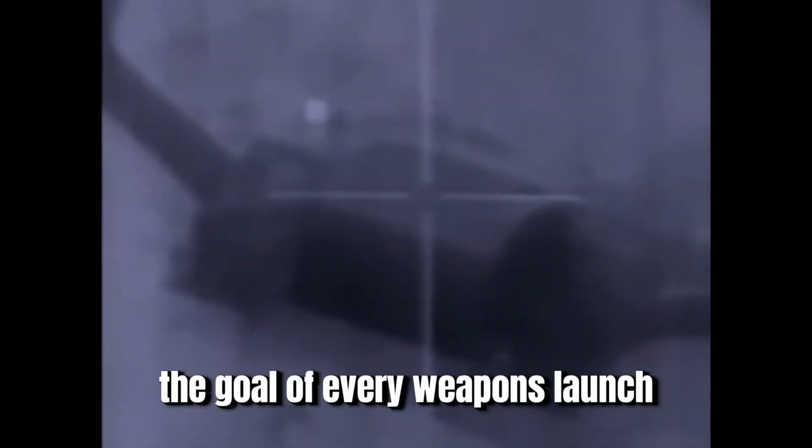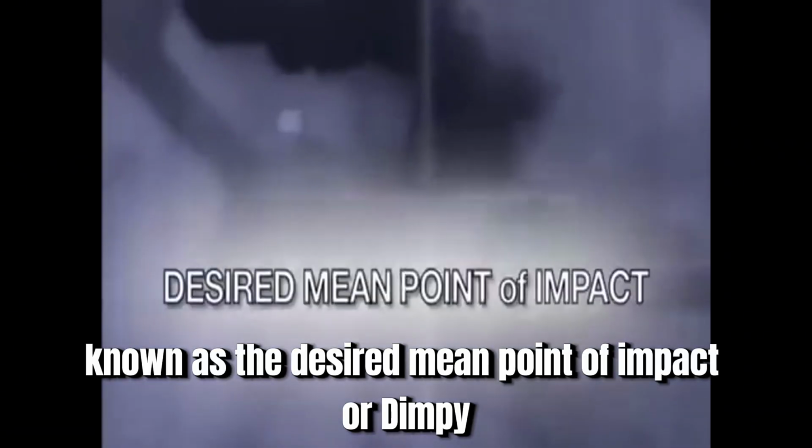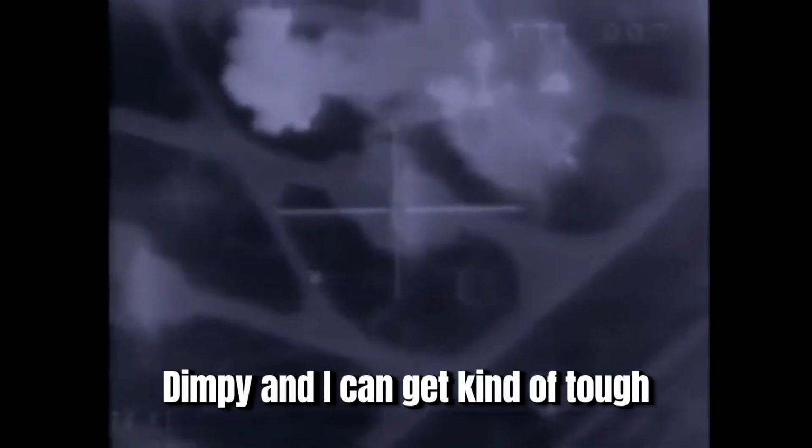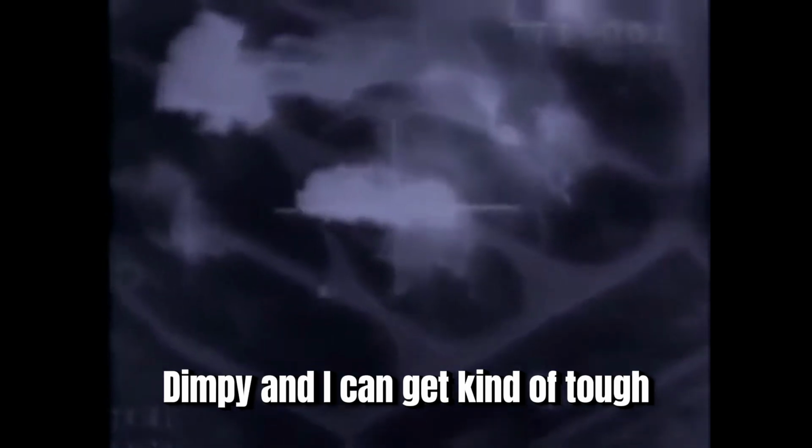The goal of every weapons launch is to get the round on target, known as the desired mean point of impact, or DMPI. You can't be sure that that's actually on your assigned DMPI, and it can get kind of tough. Yeah, again, those 2 weapons impacts, they hit the middle of where he was lasing, but you can't be sure that what he was lasing was on top of the target he wanted.